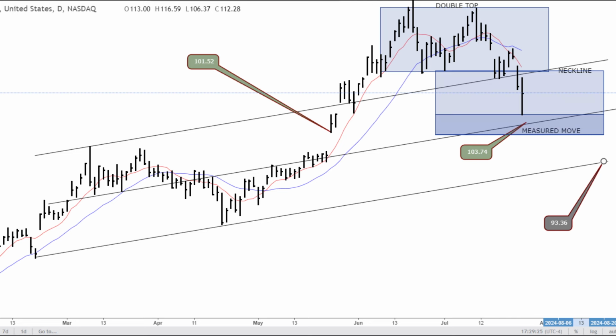NVIDIA closed back below the 50-period moving average for the second day in a row on increased volume, but not enough volume to signal a bottom. Price is rising within an ascending channel, and mid-channel support is at 103.74, with additional support near an open gap at 101.52, with the lower channel support coming in at around 93.36.